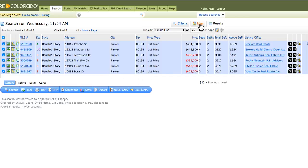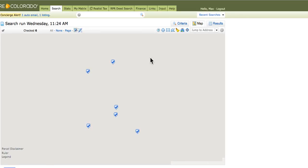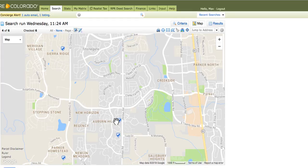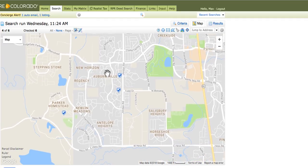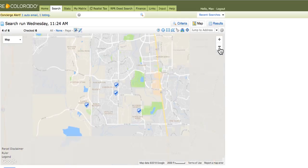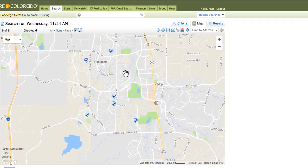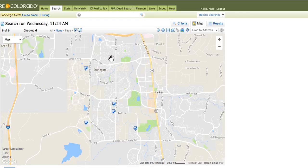Now, there's going to be nothing directly in your section of Bradbury. There's what they call Auburn Hills, or Bradbury Hills, some people call it. There's some of the new stuff on the west side of Chambers, and some properties further south. So nothing happened in the last 3 months directly in Bradbury, but there are comparable homes in surrounding areas north of Lincoln. Let's take a closer look at those.